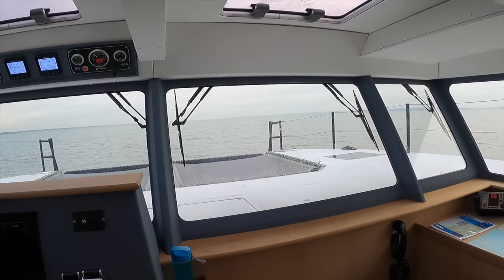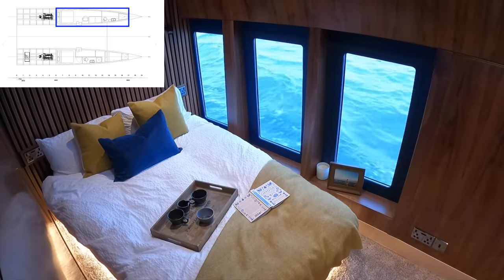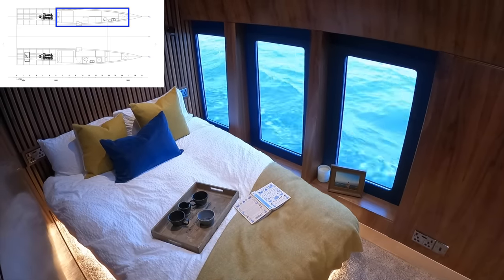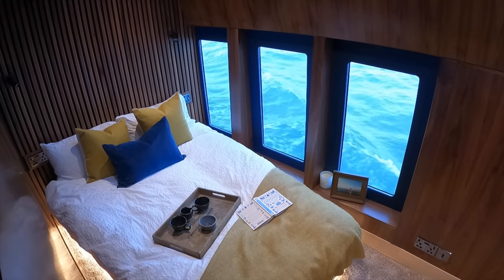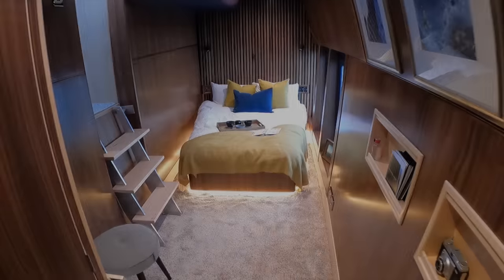Let's have a look inside the master cabin, which is located on the port side. Just imagine waking up in the morning next to your favourite person to this view, as the sea rushes past you as you power towards your next port of call.